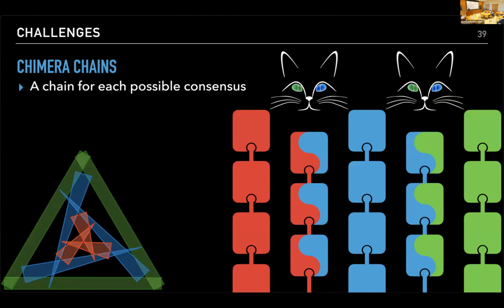So Chimera chains are new additional blockchains, a separate place where cross-state machine atomic transactions are scheduled. And we can have a different Chimera chain for each possible heterogeneous consensus. Okay, so most blockchains are designed for high throughput, so running them is actually quite resource intense, but these Chimera chains are really only intended for multi-chain atomic commits. So for some chains, these are going to be quite rare, and that means that we want to keep these lightweight. We only start a chain or commit a block on demand.